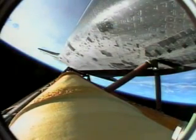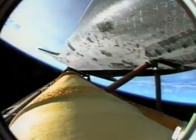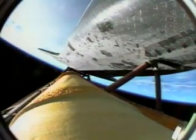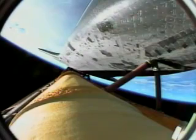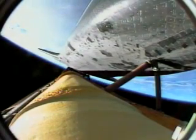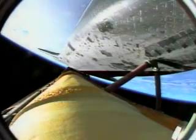4.5 minutes into the flight, 63 miles in altitude, 200 miles downrange for Endeavour. Coming up on the 5-minute mark into the flight, 3 good main engines, 3 good power-producing fuel cells, 3 good auxiliary power units. Endeavour clean as a whistle.